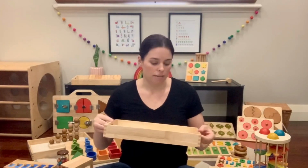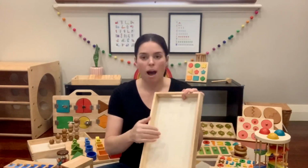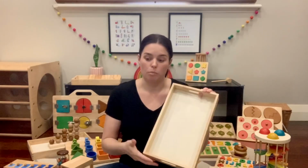They also have another set of trays that comes with varying compartments, which I don't have, but I would consider buying in the future.